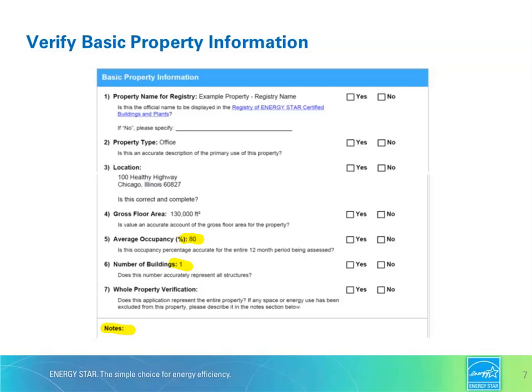And in that case, the LP might check no in response to the whole property verification in question 7. If they do that, they would need to use the notes field to provide an explanation for why they check no and what is being excluded from the property. So be sure to use that notes field liberally.